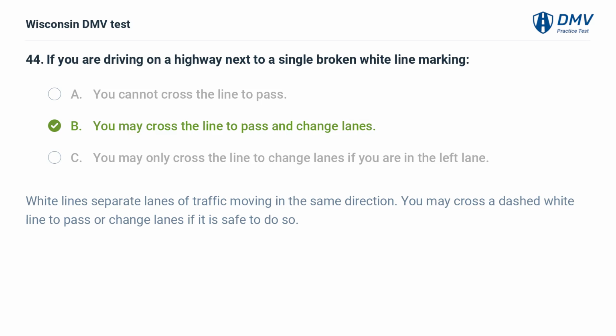B. you may cross the line to pass and change lanes. White lines separate lanes of traffic moving in the same direction. You may cross a dashed white line to pass or change lanes if it is safe to do so.